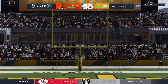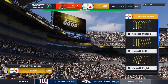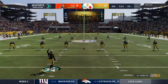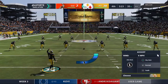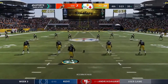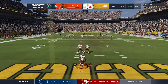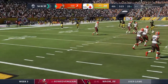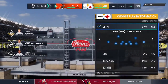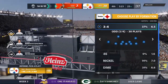And the 10-year vet knocks it through the goalpost. And they're well on their way now as the lead grows even larger. So good kick there to polish off the drive with 3 points. Yeah, coaches always talk about finishing a drive with a kick. 2 of them give you points, either an extra point or, in this case, a field goal. And no return on this one as the fair catch is signaled for and taken. The Browns take over 1st and 10 at their own 25-yard line.